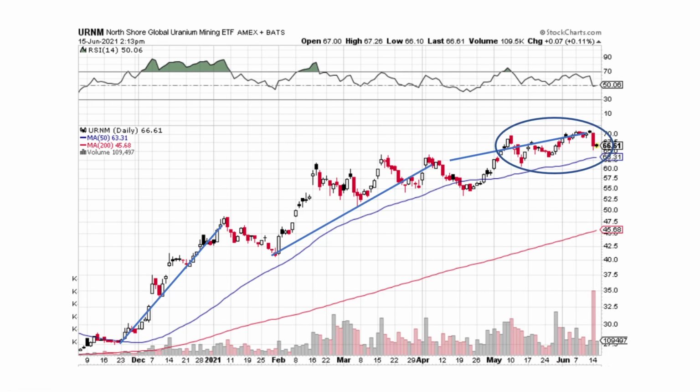What I do is I look for momentum, and I don't try to put price projections on anything. I'm a long-term investor at heart. I'm going to be holding this. I'm not selling anything.